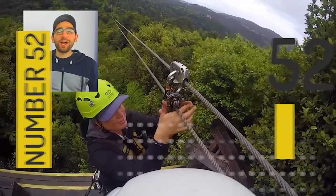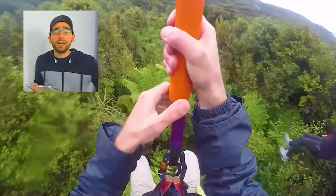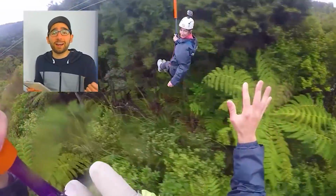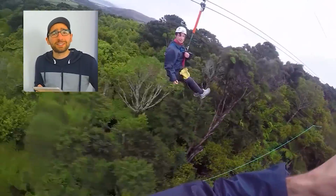At number 52 we have ziplining. Despite what South Park says, it's kind of fun to do ziplining. Anyway, in New Zealand you can zipline in Waiheke Island near Auckland, in Queenstown and also in Rotorua. All locations are fantastic.